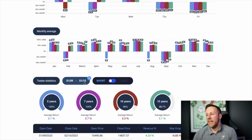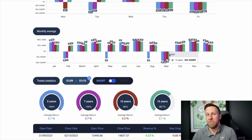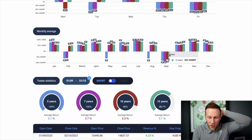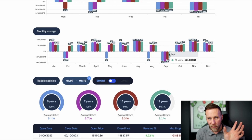And we can see that there is a month here where we've got 80% over 5 years is short. 86% over 7 years is short. 70% short over 10 years. 53% short over 15 years. Now, I don't know about you guys, but those odds are stacked in my favour. And I like to be right more than I'm wrong. And now you can start to see how I've managed to really accelerate returns by not changing my trade plan or changing my strategy, but being more selective over when I deploy that strategy.